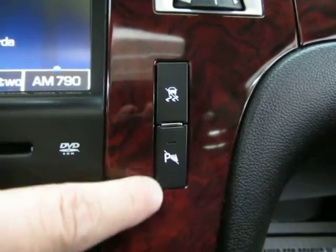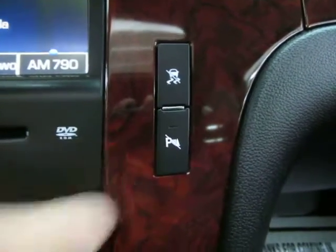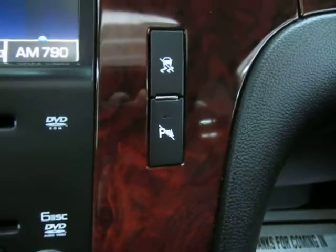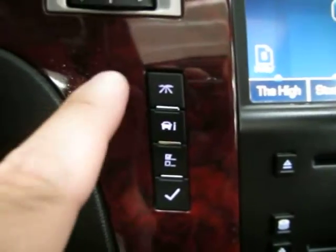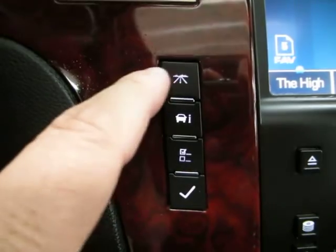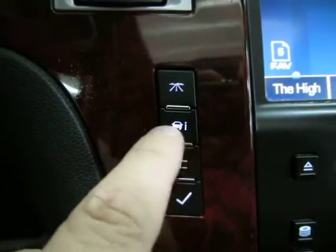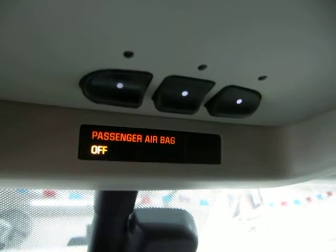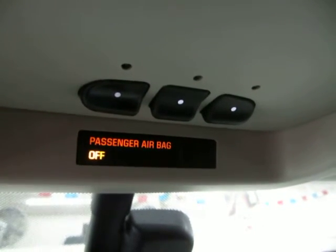On the right hand side here, you got your parking sensor option. This is to disable your parking sensors. And on the left hand side here, you got your onboard computer and systems check. And this is for your trip odometer, systems information, and so on. Up in the top here, you got your HomeLink or universal garage door opener, where you can program up to 3 garage doors or gates if you happen to live in a gated community.